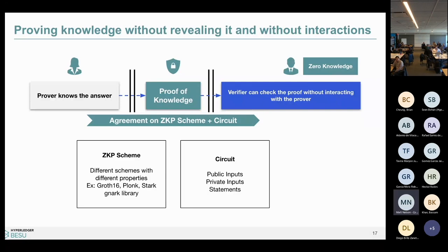I'm not really going to go into the details. The circuits are those public inputs, private inputs, and the statements of what we're asserting. The reason I'm not going to go into too much detail is because, frankly, a lot of the math is over my head and it's very complicated, but a lot of smarter people than I have proven that it works, and it is a very widely accepted practice in computer science and cryptography.